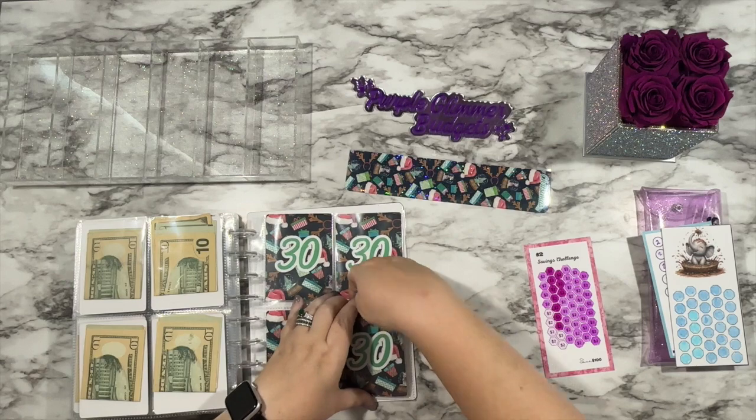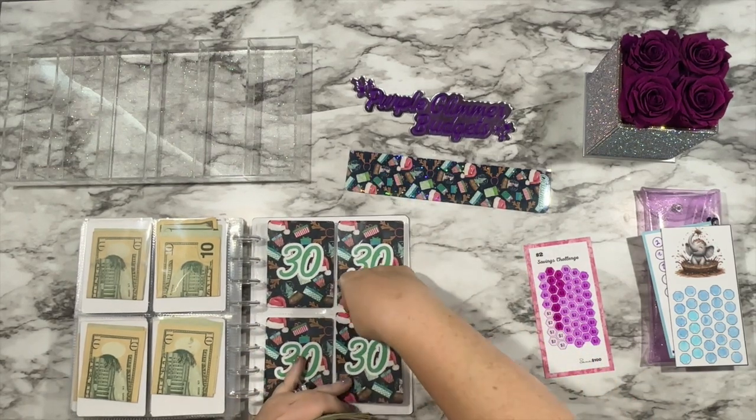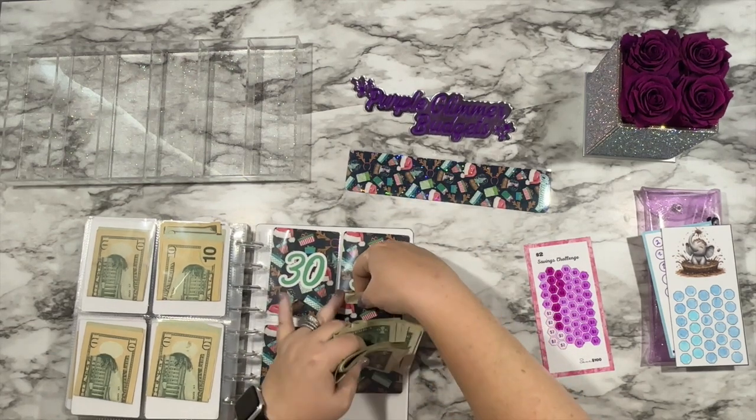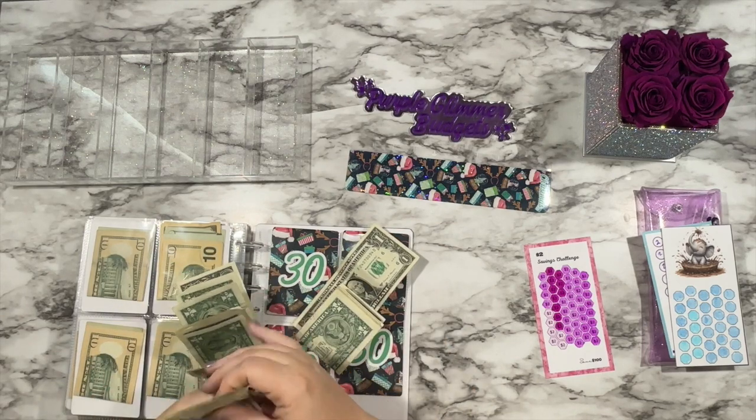I don't really like that. So we're going to unstuff it. Yeah, that would be a nightmare to unstuff. Okay. So it fit, but I didn't like the way it looked.